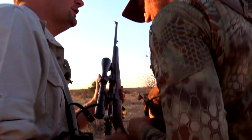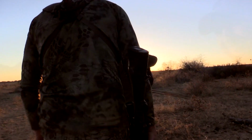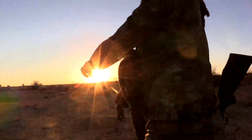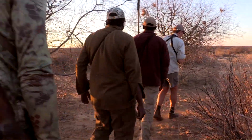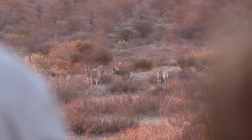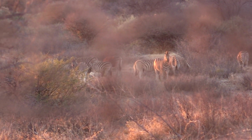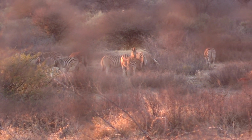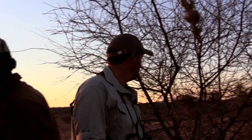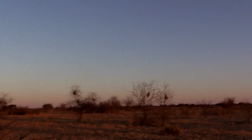Mauser is a controlled feed, not a push feed. No, that's quality. Don't want to shoot a young one. Last thing you want to do.